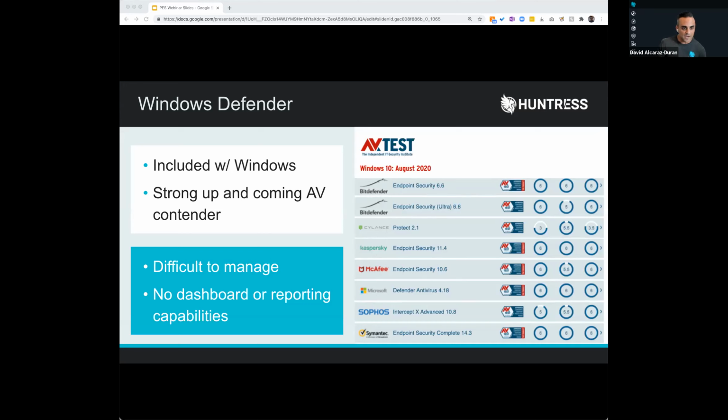Microsoft Defender in the past, which was previously called Windows Defender, wasn't that great in previous versions of Windows. But in Windows 10, it's an extremely strong antivirus, and we're extremely proud of its capabilities. That's why we've chosen to integrate with it. So we're taking away the obstacles of Defender being difficult to manage and having no reporting capabilities. Instead, we're integrating all of those features directly inside of Huntress, making it easy for our MSP partners to see both their AV and managed detection and response service within the same dashboard, along with all of our other features.